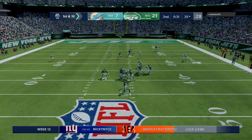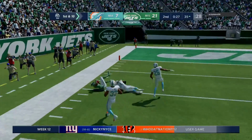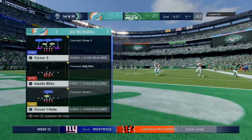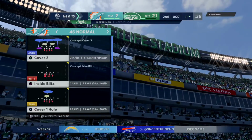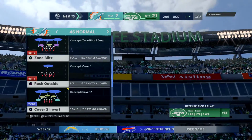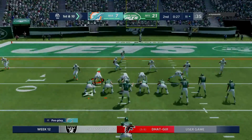Here's Darnold. He's got this one complete to Perriman. Now the Jets going to use the second of their 3 timeouts as they'll stop it with 27 seconds remaining here in the second quarter. Now a 1st and 10 at the 11.